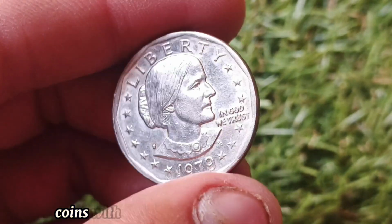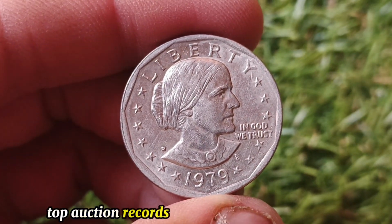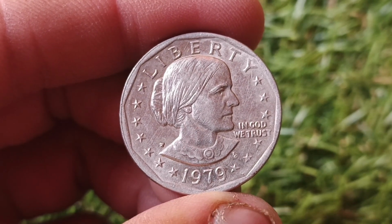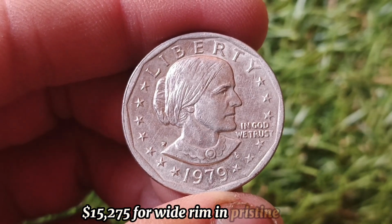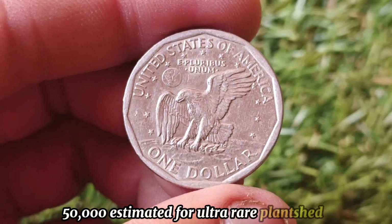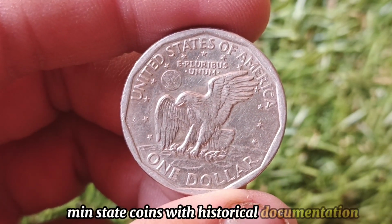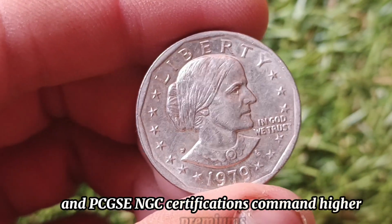Unique error coins with strong provenance can explode in value. Top auction records: $12,000 for an off-metal 1979 P error. $15,275 for a wide rim in pristine condition. $50,000 estimated for ultra-rare planchet errors, off-metal plus mint state. Coins with historical documentation and PCGS or NGC certifications command higher premiums.